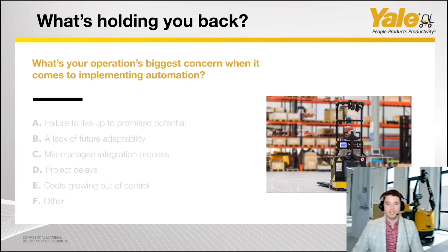Now let's do a temperature check. With automation in sight, what's your biggest concern when it comes to implementing automation? Is it failure to live up to promised potential? A lack of future adaptability? Mismanaged integration process? Project delays? Costs growing out of control, or other?